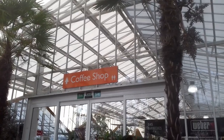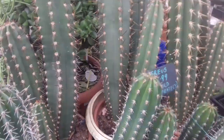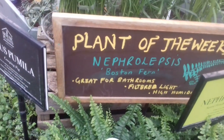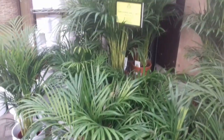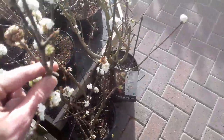Coffee shop, if one is interested. Lovely collection of beautiful cacti. You can see how big they are. Let's put my hand next to that one. Look, it goes all the way up there. Ferns. Butterfly palm. Just such a beautiful collection of lovely flowers here. Viburnums, magnolias.